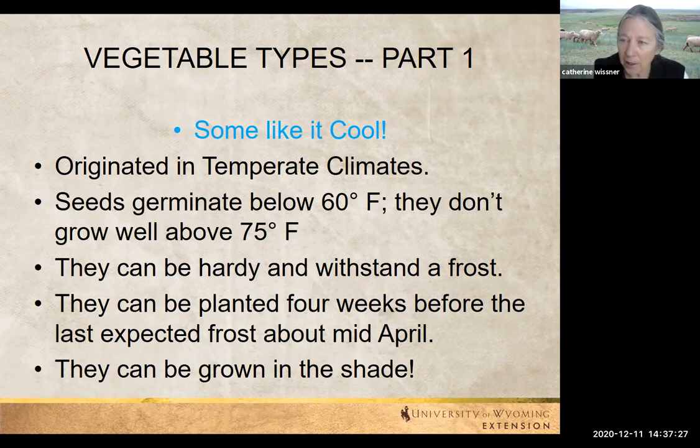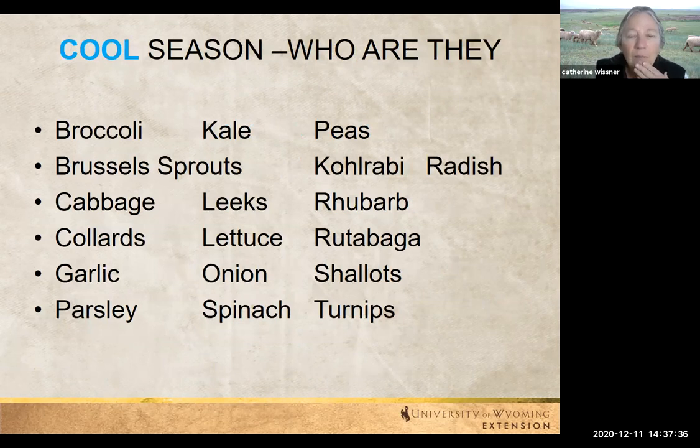And they can be grown in the shade, which for some places, being able to grow in the shade is important. So who are these guys? Well, broccoli, kale, peas. Peas are very well known for planting in March and getting a very early crop. Radishes, kohlrabi, cabbage, leeks. I'll plant my leeks and my onions in March. And they'll get snowed on, they just do fine and get to harvest early. So there's a whole group that like it early, do well in cool soils, do well in shade. All your salad greens will do well in shade.